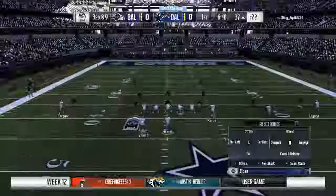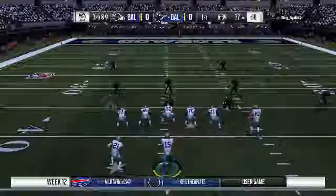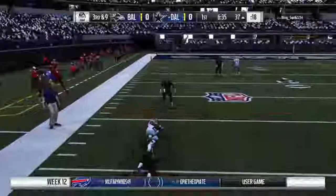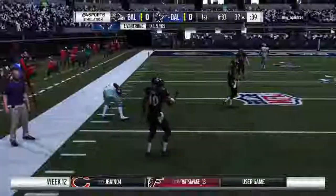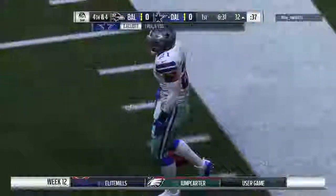Now let's go. Green 39. Green 39. He'll drop to throw. A dump off to Elliott. And he gets it down to the 32. It's a gain of 5. And that's going to bring up a 4th down.